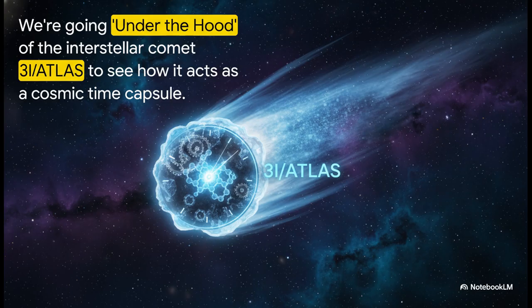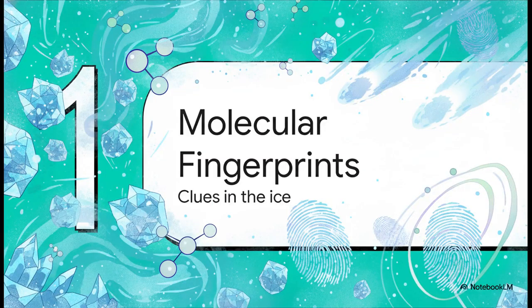And the source of that whole puzzle? It's this interstellar comet, 3I/Atlas. We're going to go under the hood of this thing to see how a very special kind of water, locked deep in its ice, is acting like a tiny time capsule, telling us a wild story from a star system light years away. To crack this case, we've got to become chemical detectives.